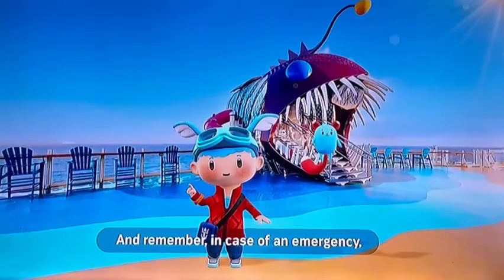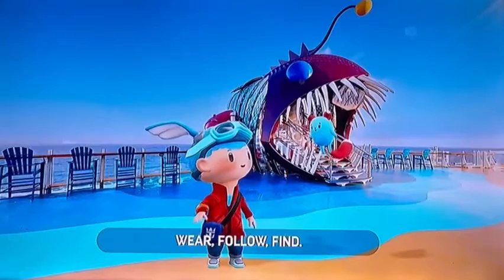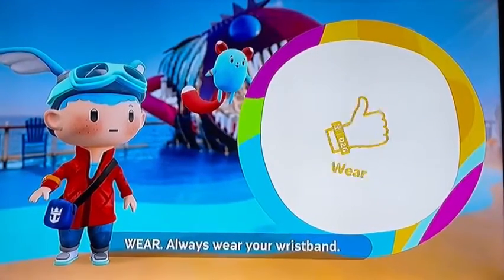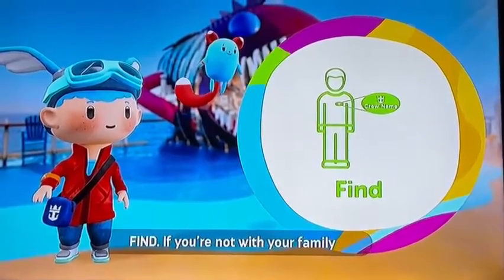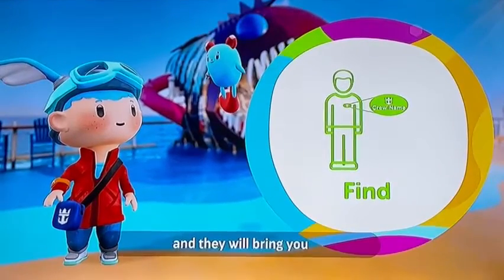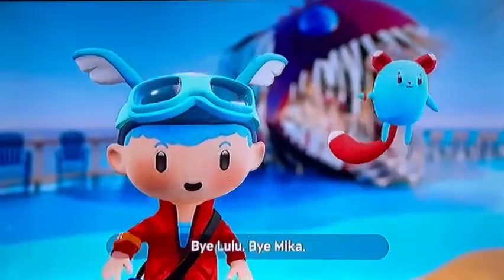And remember, in case of an emergency: wear, follow, find. Wear. Always wear your wristband. Follow. Stay calm. Don't hide. Follow your family. Find. If you're not with your family, find any crew member and they will bring you to your assembly station.